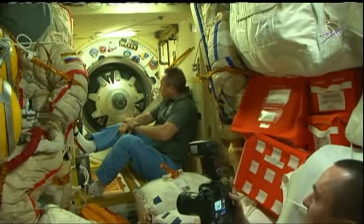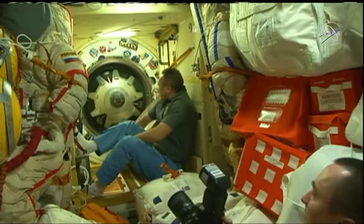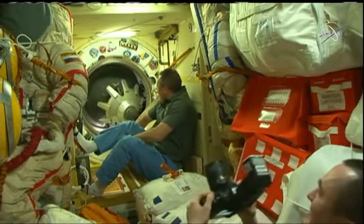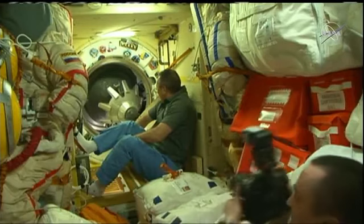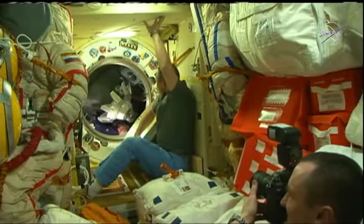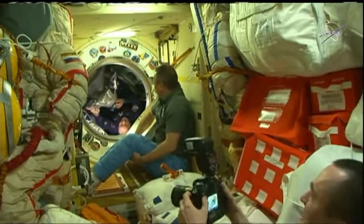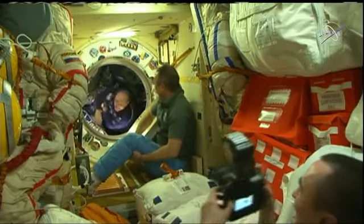The Soyuz hatch opening is now underway. And the Soyuz hatch is now open at 10:11 a.m. Central Time, 11:11 a.m. Eastern Time.